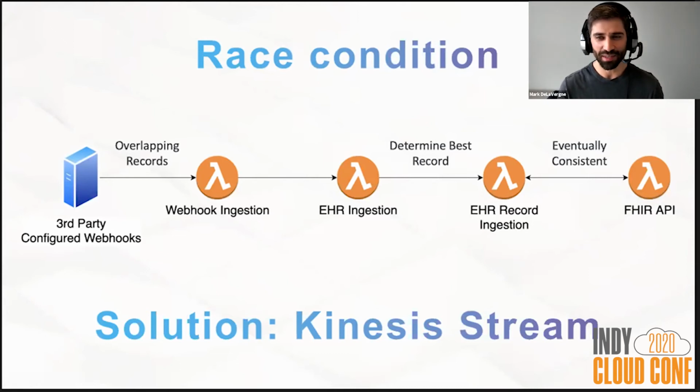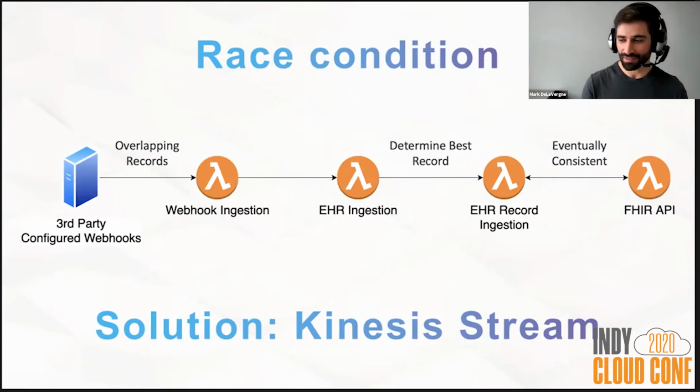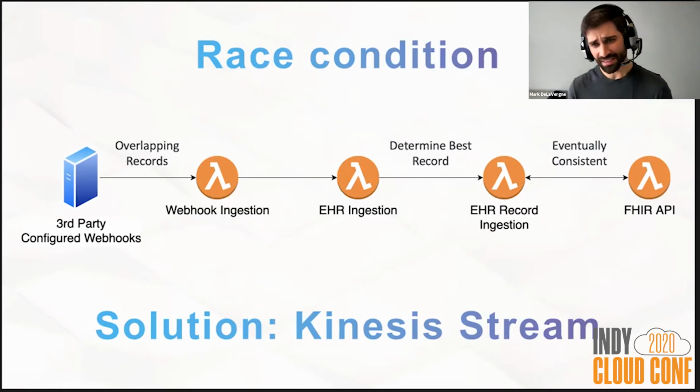So the answer with this one was switching to a Kinesis stream. While with SQS, by default, if 100 SQS messages come in, it's going to try to invoke Lambdas up to 100 times, depending on how long it takes. With Kinesis, particularly with one shard, you're going to be called one at a time until the Lambda completes.